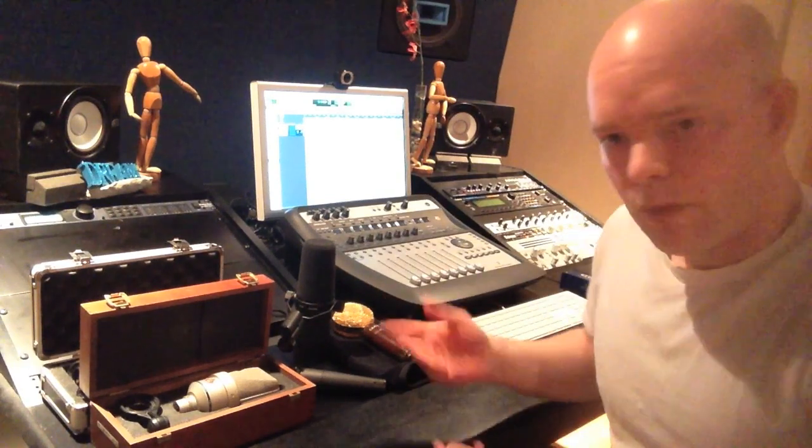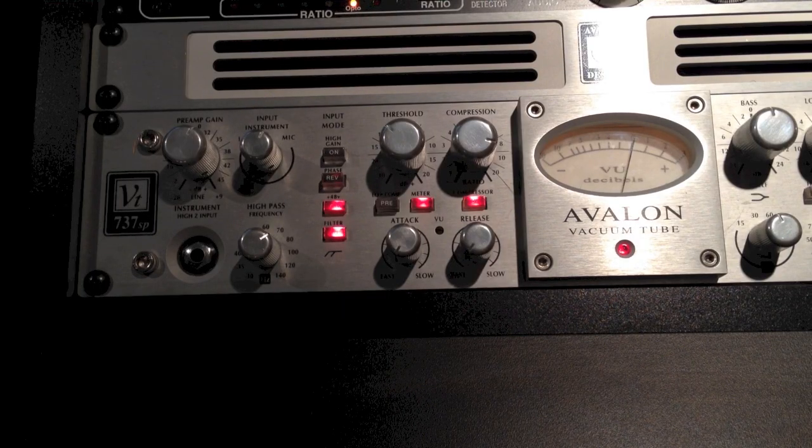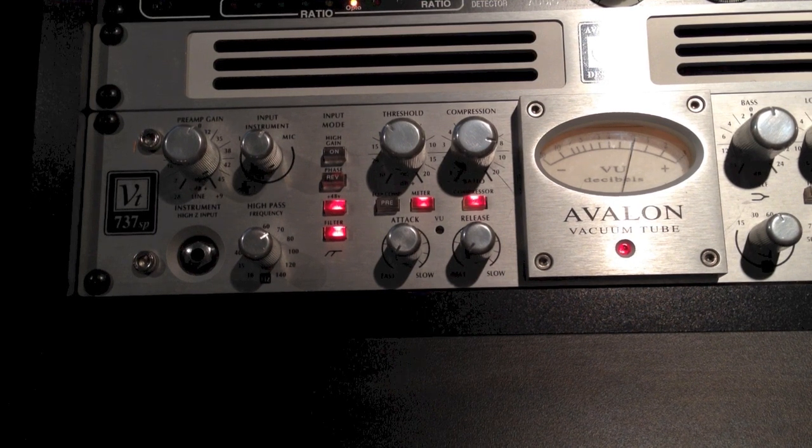So I'll select a microphone, and usually I'll go with this or one of the two large diaphragm condensers I have. So the next step would be to just line in your vocal into your preamp and then into your digital workstation or tape or whatever you're using to record your track.